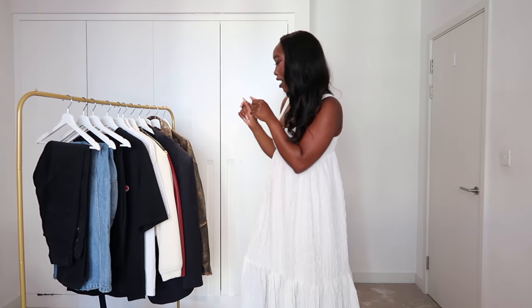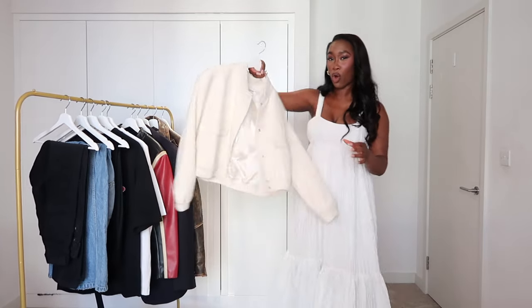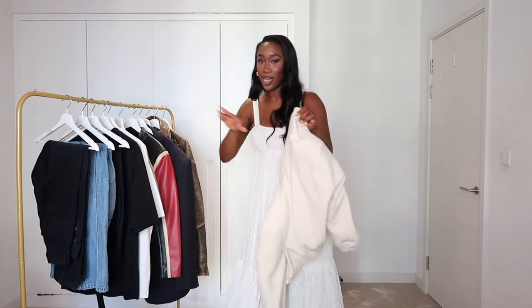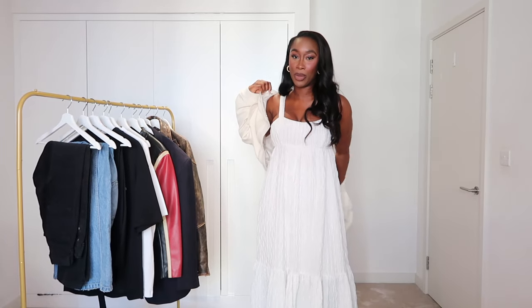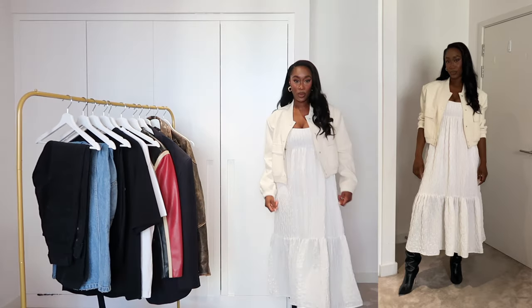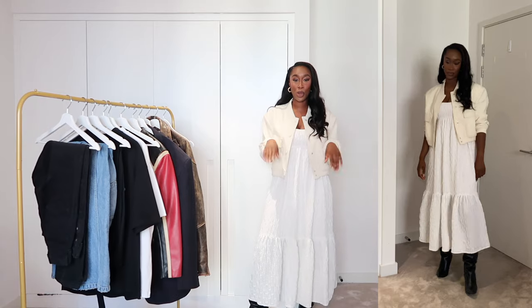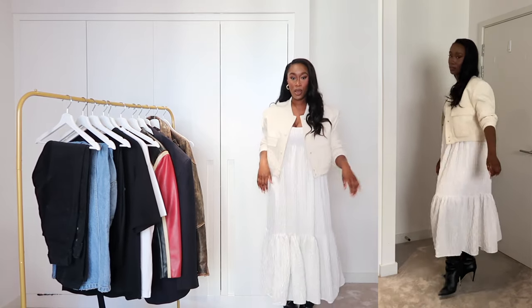So let's play around. We have this off-white cream bomber jacket from Zara. Again, a bomber jacket is needed. If you don't have a bomber jacket, go and find one. It's perfect for this weather. Let's see how this looks. Quite cute. I actually really like this. This is so chic. This is so perfect. You can maybe put the hands up as well.